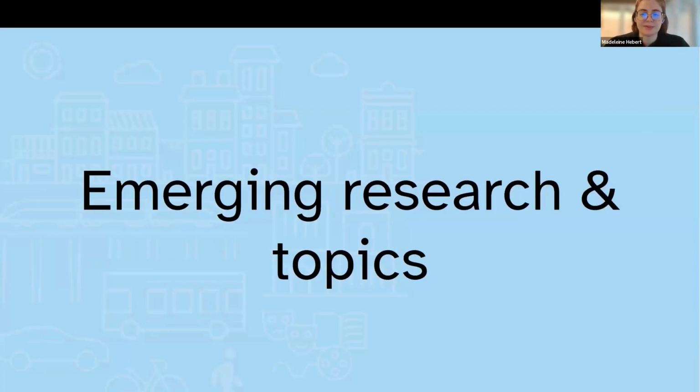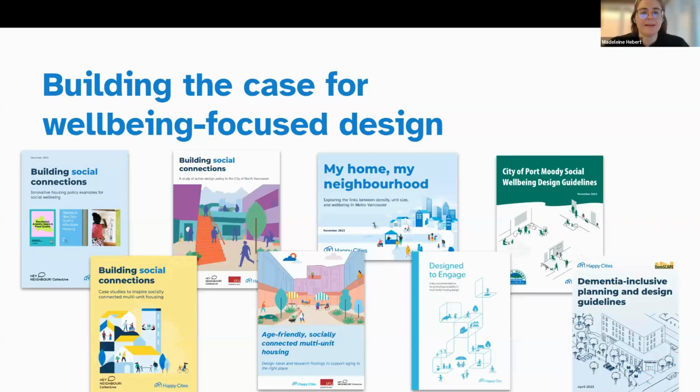So, some of the emerging research and topics from our work. These are the reports I've mentioned. Please log on to our website and read some of them. We intentionally publish all of our research. We want it to be read and seen and used by people. So you'll see up there the building social connections work. We did some work with the City of North Van, some post-occupancy studies, age-friendly work where we audited 20 buildings in Vancouver, Port Moody social wellbeing design guidelines, and we do work in other areas too. For example, we've released a dementia-inclusive planning and design guideline recently as well.